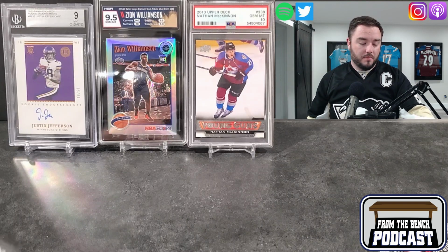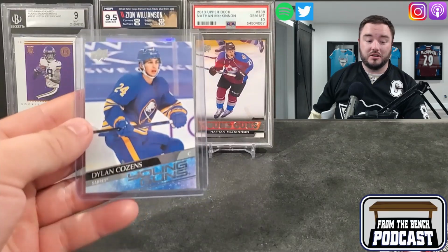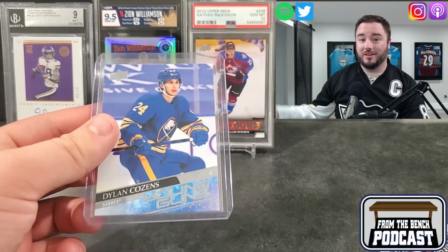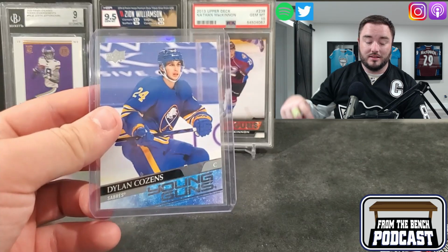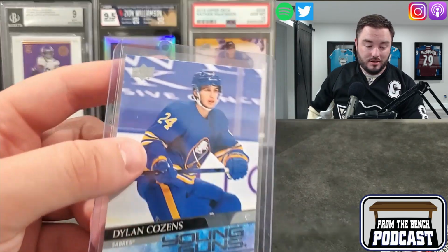So I brought out a couple of cards though. So we got Dylan Cousins. I graded a Dylan Cousins. Why did I grade the Dylan Cousins I graded instead of this one? That one actually got 3 9.5s and a 10 on it.